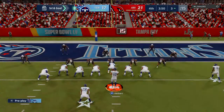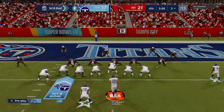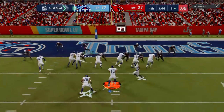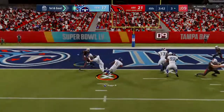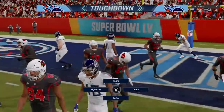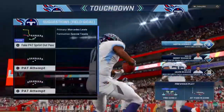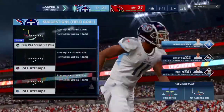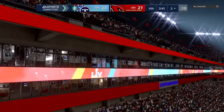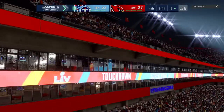Only way to get the lead here, of course, with a touchdown. And that's what they're gunning for on 1st and goal. And he's going to score. It's a Titans touchdown. Henry Ruggs, his 2nd touchdown of this Super Bowl. And the Titans have taken the lead here in the 4th quarter.